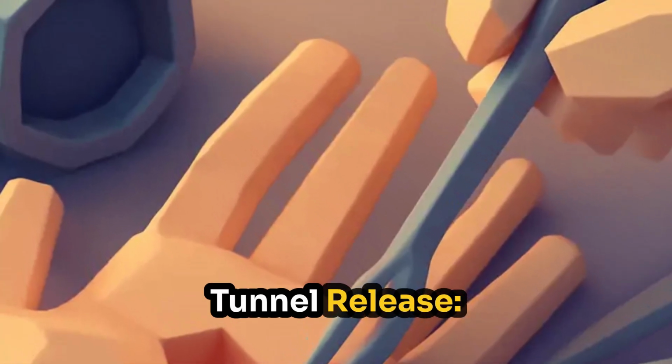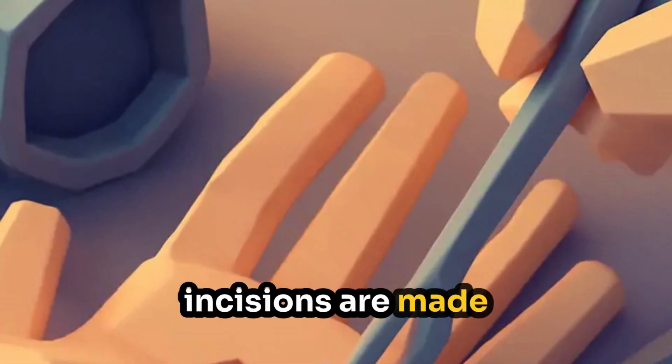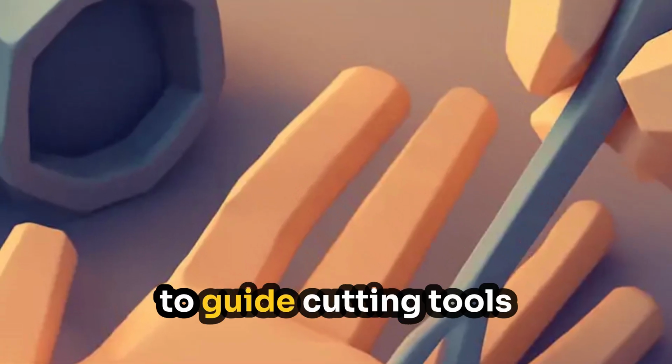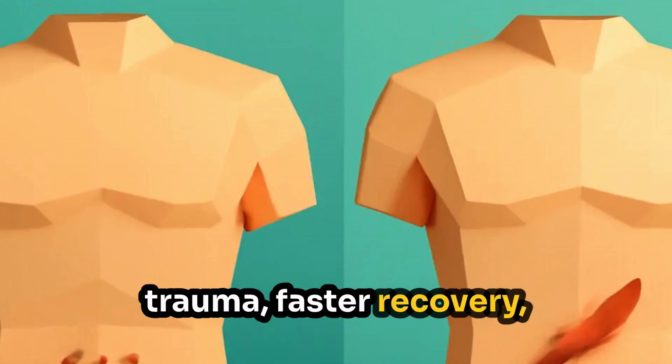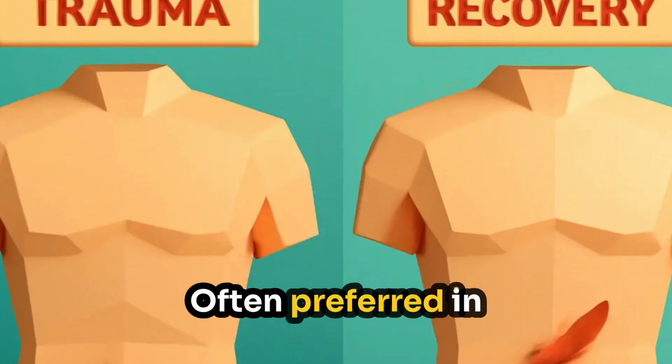Endoscopic carpal tunnel release: 1 or 2 tiny incisions are made. A camera is inserted to guide cutting tools. Allows for less tissue trauma, faster recovery, and minimal scarring, often preferred in mild to moderate cases with quicker return to function.